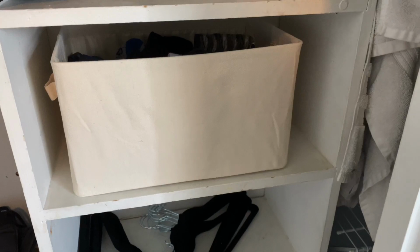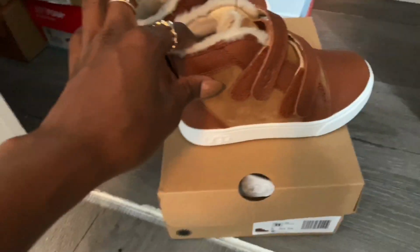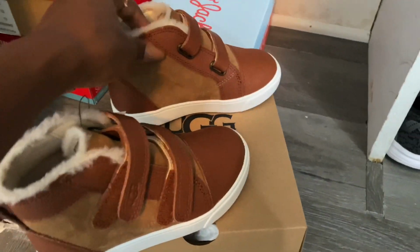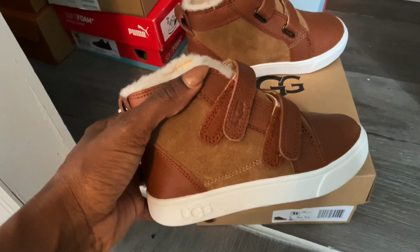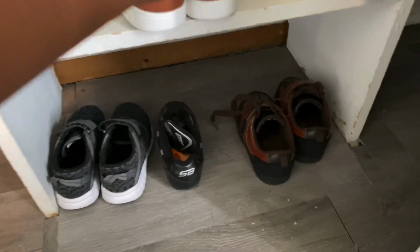And then I also got this bin from Amazon because I just like them. I can put like his socks and stuff in here. I have another one up top. Like I said, the closet is still being put together. And another great find from Amazon that I just found for him are a pair of Uggs. I didn't even know Amazon had Uggs on there, but I found these and I thought they were just so cute. So I picked these up for Ethan. Love them. But yeah, I think that's all the stuff in his room.